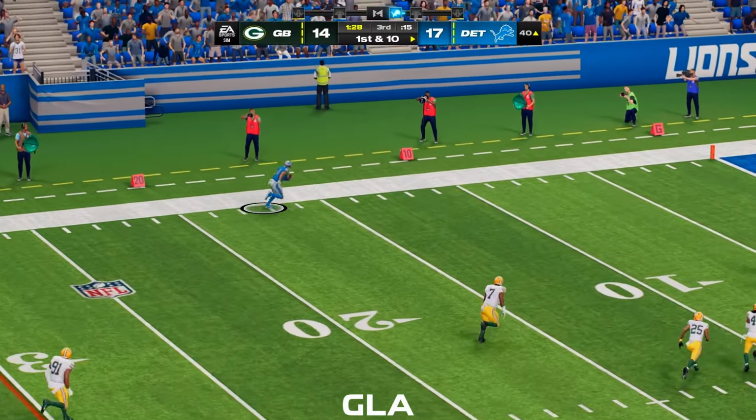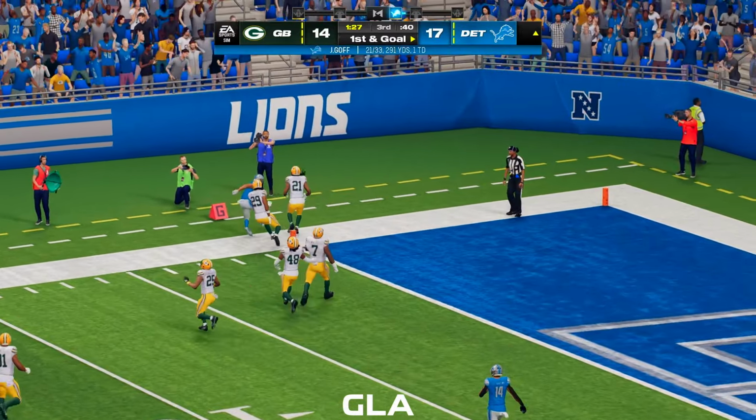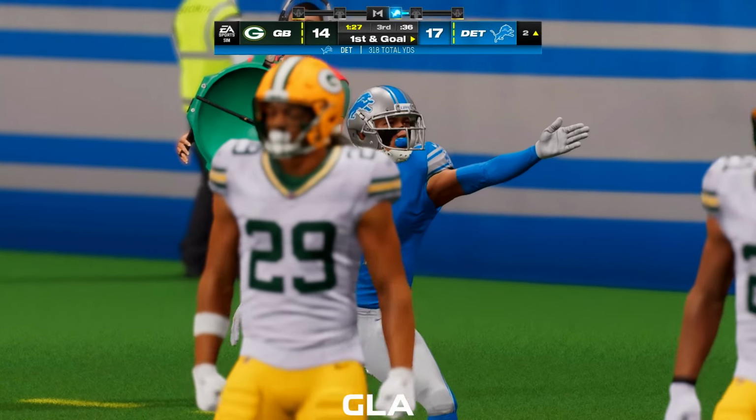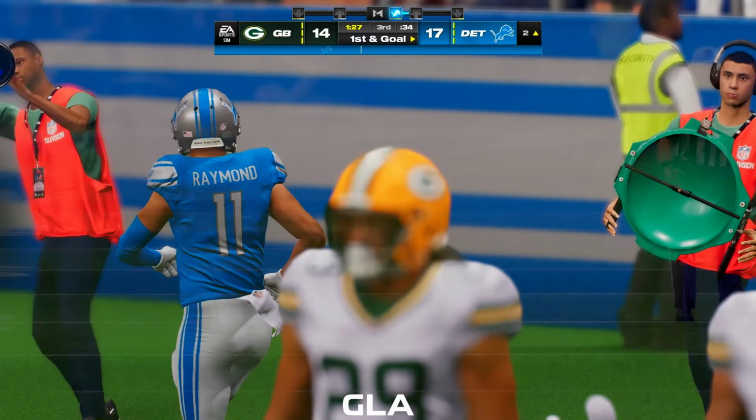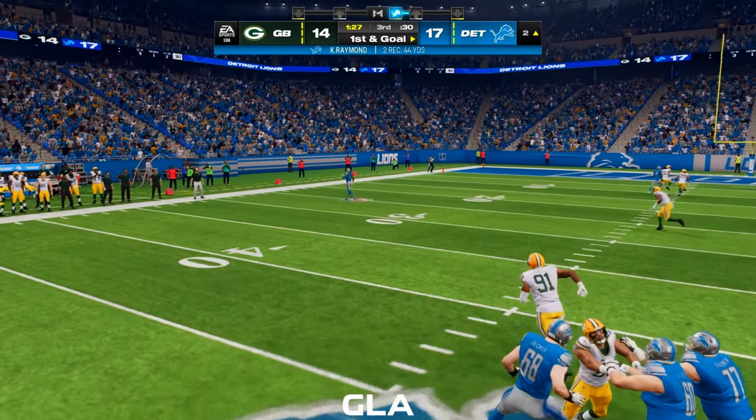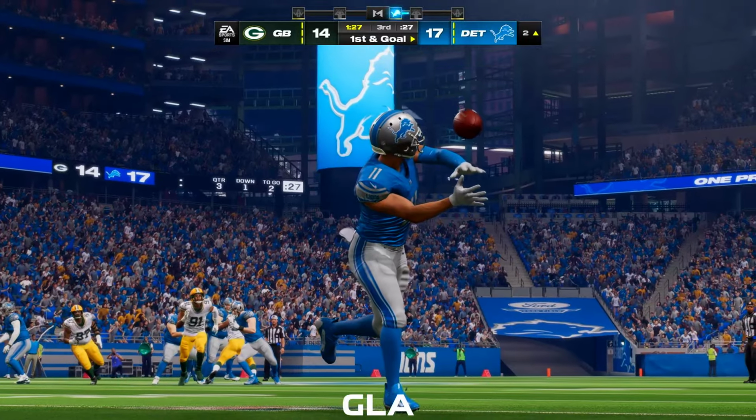Nice completion there. Down inside the 10, and all the way to the 2-yard line there before crossing over out of bounds. A big play there on the catch and run, 38 yards. That one was hard to fathom. They were in the dime. They had 6 DBs back there.